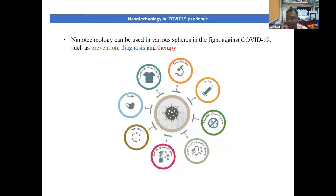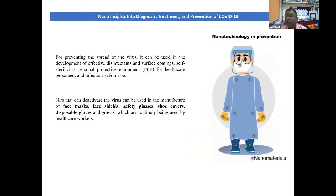So we have given a very conceptualized picture. Nanotechnology can be used in various spheres in the fight against COVID-19, such as prevention, diagnosis, and therapy. These are the three things: prevention, diagnosis, and therapy. Now, the first thing is how to prevent.